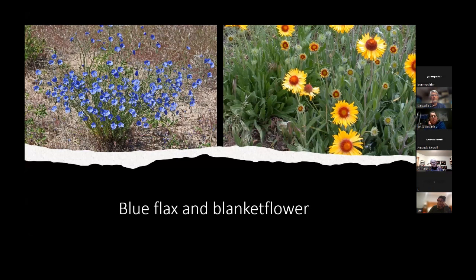And this is a case where with blanket flower, there are lots of cultivars, which means cultivated varieties, so horticultural varieties. What I was saying earlier about cultivars is I don't think you can guarantee that the cultivar will be as attractive to insects or butterflies or others as well as the native species.